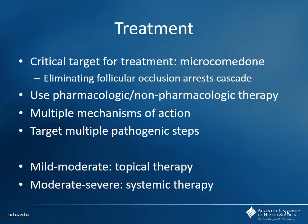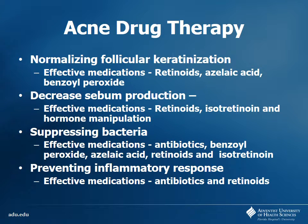And then you want to target multiple pathogenic steps. Okay, and we'll talk about that in a second. Typically for more mild to moderate disease, you're going to use topical therapy, because again, it limits the amount of systemic side effects you can have. For moderate to severe, you're going to see more systemic therapy. So we'll talk about the stepwise approach you can see there. So this slide just kind of organizes the drugs based on what they're doing. We'll go over these in more detail as we talk about the specific medications.